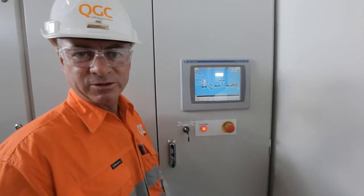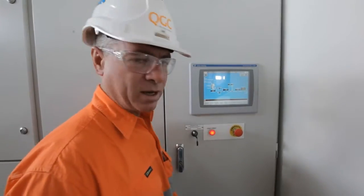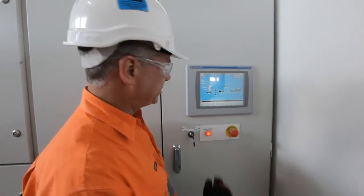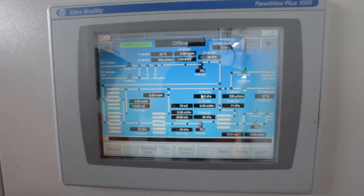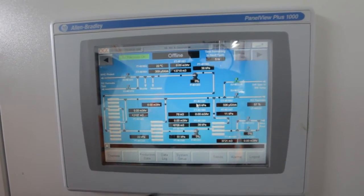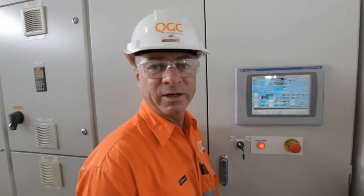This is our process logic control. All of the actual process equipment can be controlled from here. As you saw, we just came from the reverse osmosis units, so we can just go into here, look at the RO, stage 1, stage 2, stage 3. It gives us all of our flows, all of our water parameters, and we can make adjustments from here to get the plant to do what we need it to do.